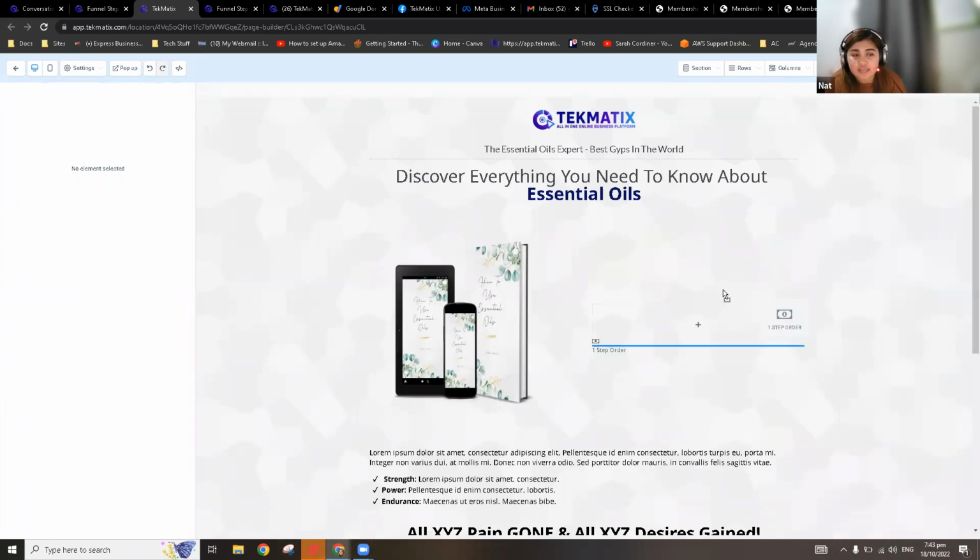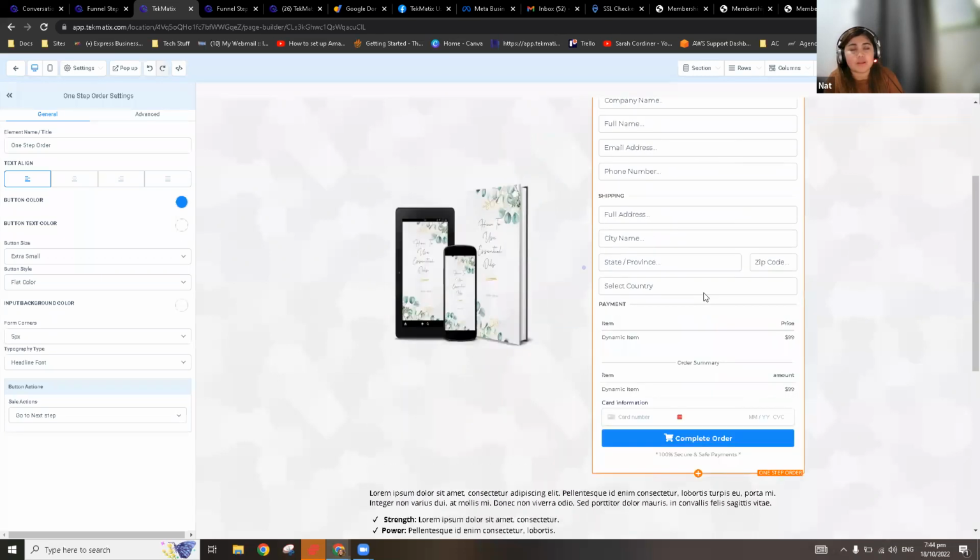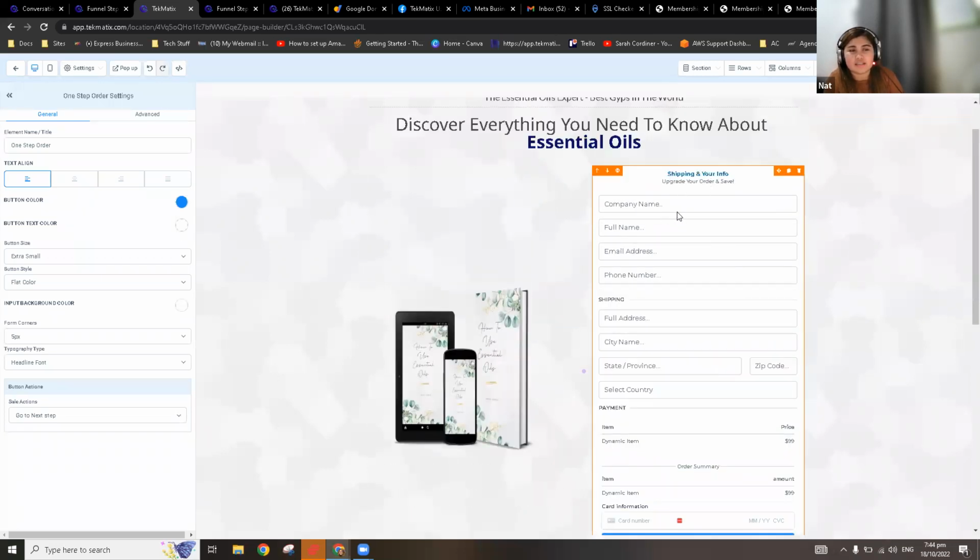I'll drag that and put it on here. So basically, this is your checkout form. For now, as you can see, it has unnecessary details, and I don't want to get the company name in here. I'll just click on that specific element, wait until it hovers into orange. So as you can see, it's orange.